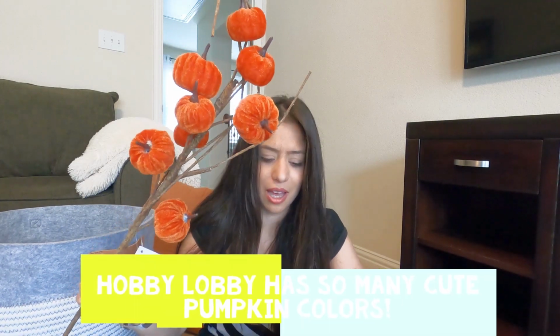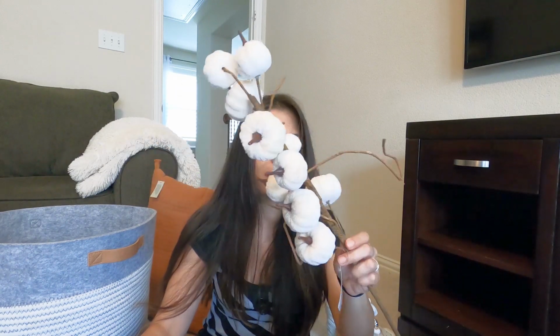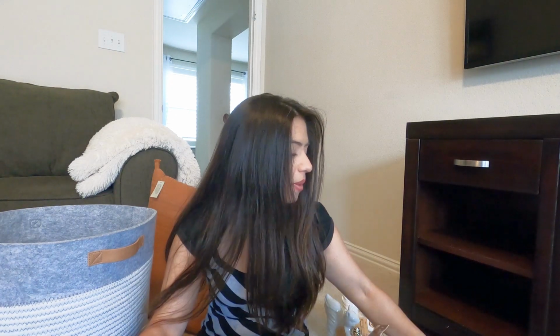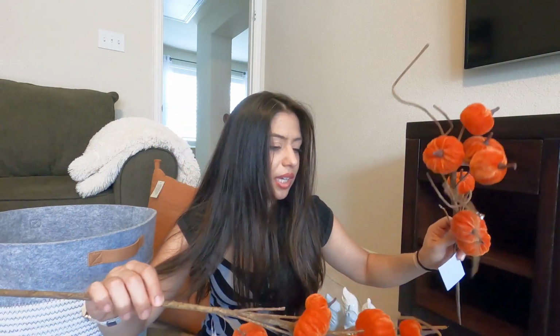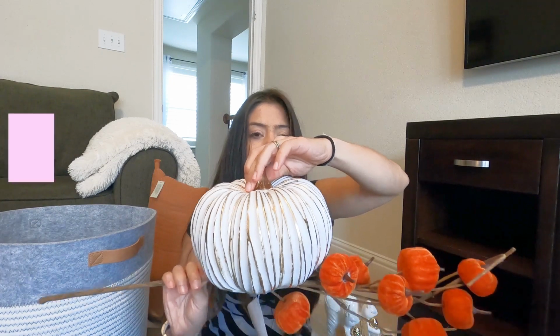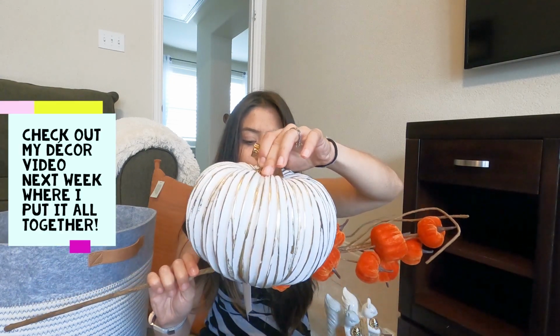They actually have them in a lot of different colors. So if you're trying to figure out what your fall decor colors are, you can do orange, but you don't have to do orange. In this case, on my entryway, I'm probably not gonna put as much orange and keep it kind of scattered around. See, these are some white pumpkins for our entryway. And the orange ones are gonna be on my mantle with some of these white pumpkins, so it's not all white up on the mantle. So it'll be really cute.